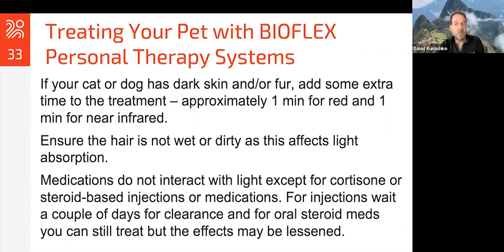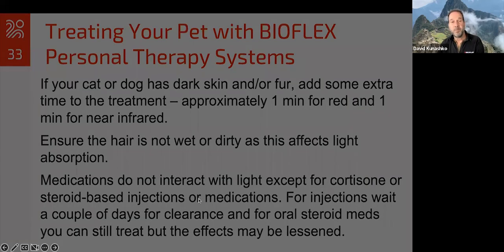If they're taking oral corticosteroids, you can still treat. You may want to increase the treatment time a little bit to counteract the interaction with the light. Don't worry, the light's not going to cause any problems or interfere with the medication per se. It's just that the way the light works with cortisol receptors, it seems to have less of an effect. So you can try that little trick as well.